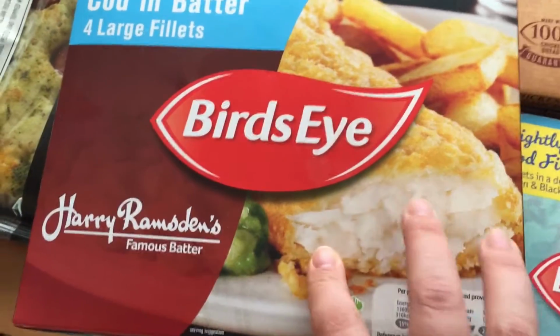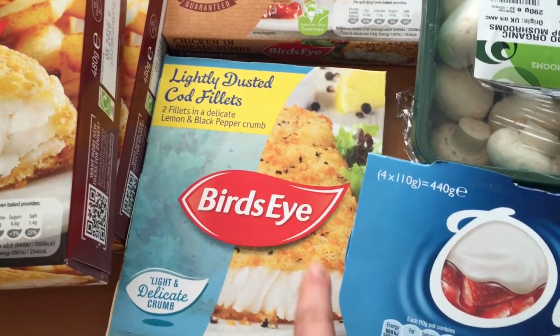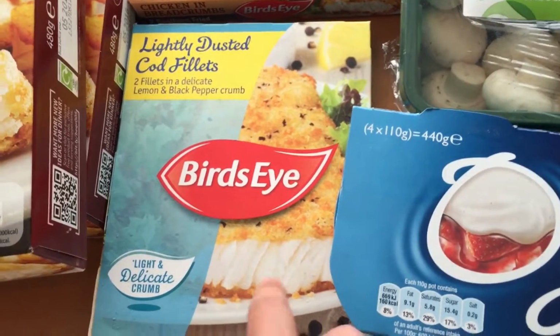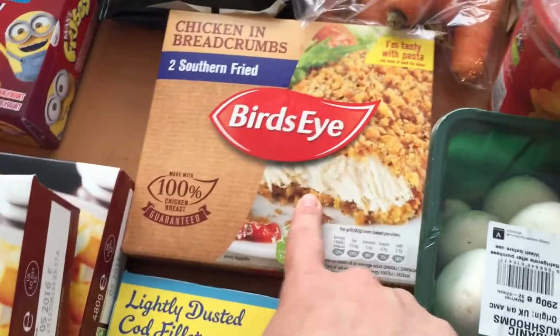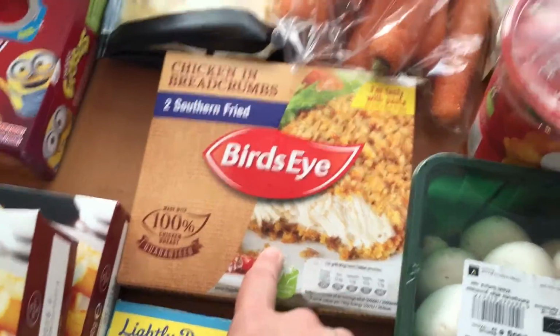4 large fillets in batter. I got another pack of the lightly dusted cod fillets. The kids absolutely loved them last week when I thought they wouldn't. So I got some of them. I got some southern fried chicken breasts for Scott.